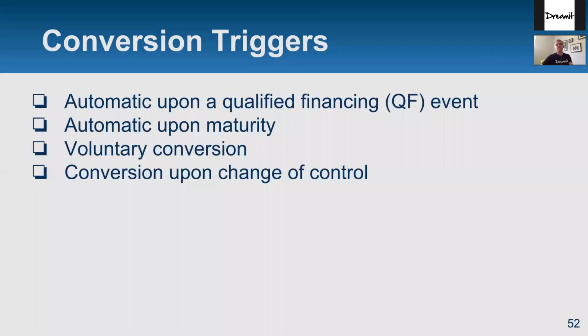Okay, and again, just flip through the slides, and if you have questions, ask us. There's a lot of times where you have conversion triggers. When does that convertible note convert? What are the conversion triggers? Usually around a qualified financing. It will convert at maturity if it hits the 18 to 24 months. There can be a voluntary conversion or a change of control. What if the company gets acquired before it even gets to the next round? It'll convert as a part of that acquisition process.